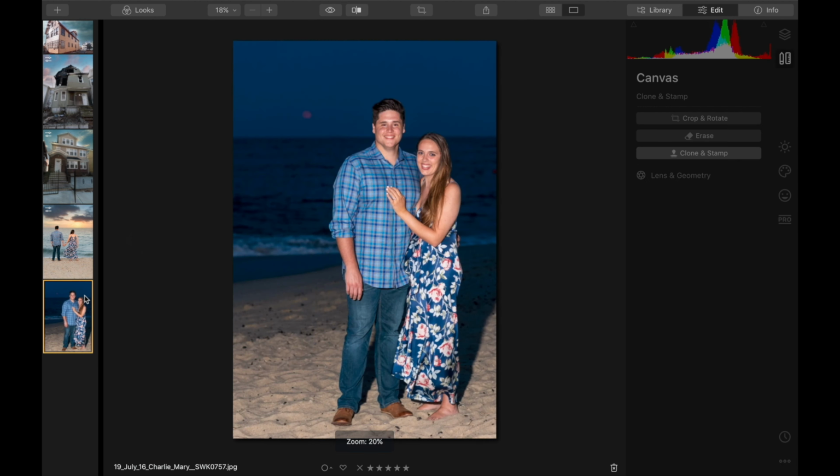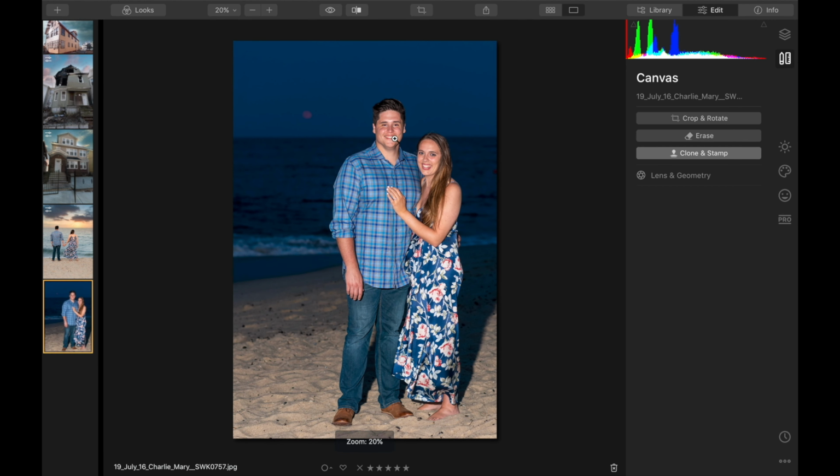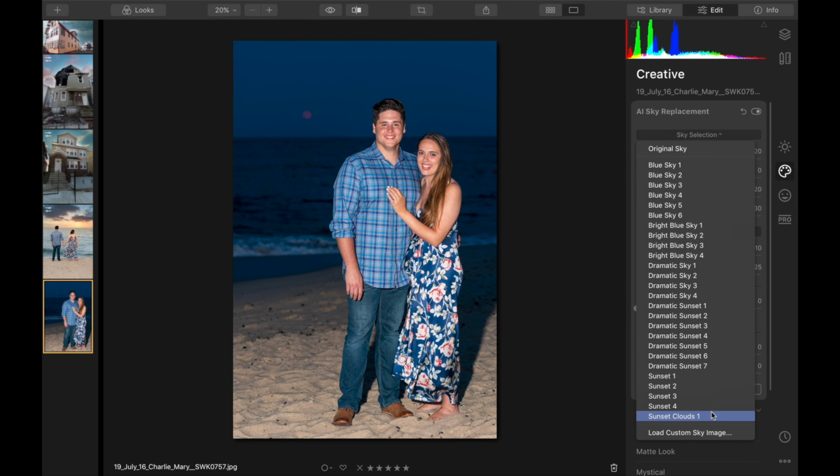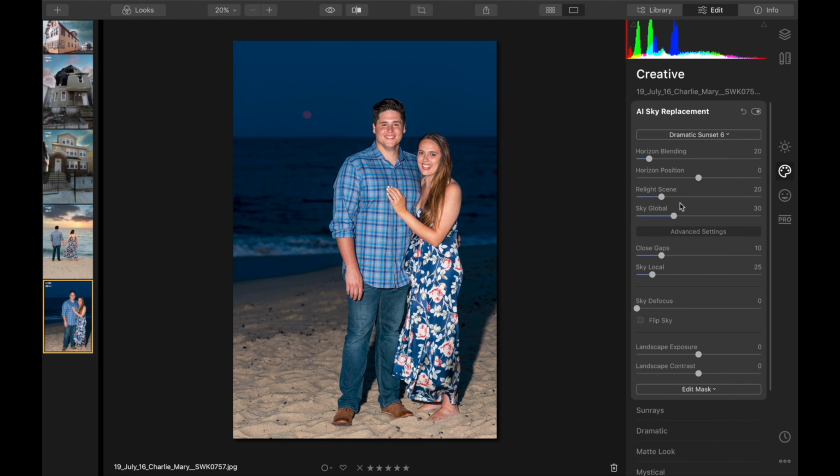It worked very well. Now let's try it with the front of them in a dark photo. Now this was sunset. I had one strobe, and I was not umbrellaed or softboxed like I should have been. I just sort of did bare bulb and had it pretty high output, and that was it. But the sky did not work out. The moon looked really cool, but the sky did not work out how I wanted it to. So let's try a dramatic sunset number 6.